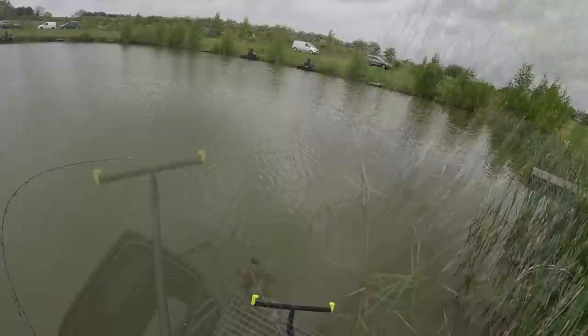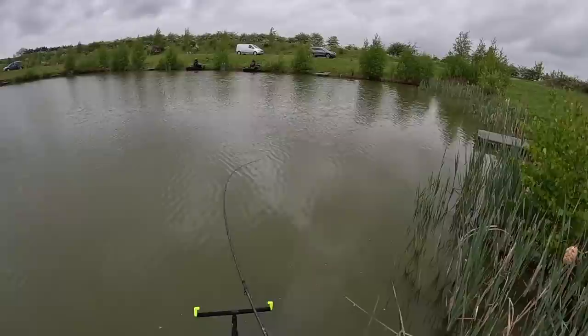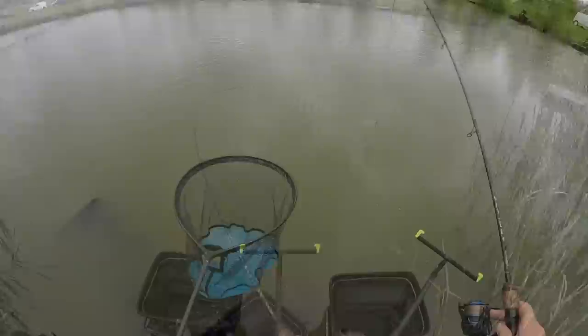So a bit of a close up there, so you can see that there is a gap between those reeds, and that's where I'm throwing. Accuracy is key. It's something I've worked on a lot this year with the rod. It's something I'm becoming a lot more confident in, and you can find fish like this within 2 minutes.